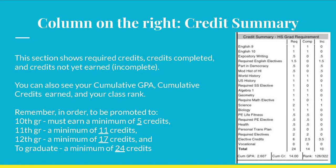The credit summary column can be a bit confusing at first glance. The REQ column shows which courses and credits are required for graduation. The COMP column shows which credits you have already completed. The INC column shows which credits you still need to earn. The very bottom shows your total credits earned as well as how many more you need to graduate.